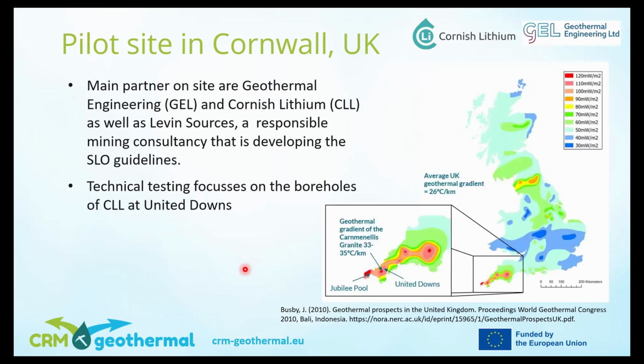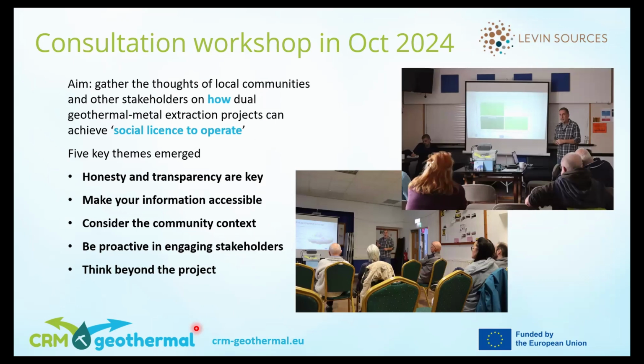Then, as I mentioned, we have a pilot site in Cornwall in the UK. Here our main partners are Geothermal Engineering Limited and Cornish Lithium, but we also have 11 Sources, who are a responsible mining consultancy. The site is in Cornwall, as I said, in the very southwest of England. And at United Downs, for the technical testing, we are using the boreholes of Cornish Lithium. We have just finished last year in October some consultation workshops on social engagement.